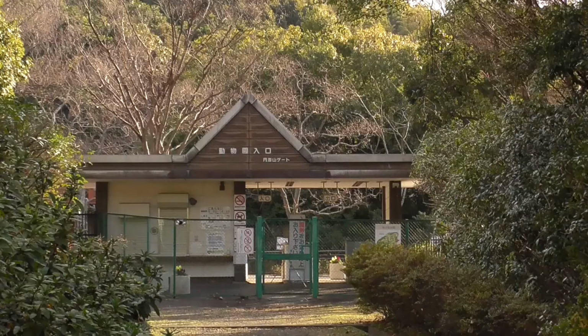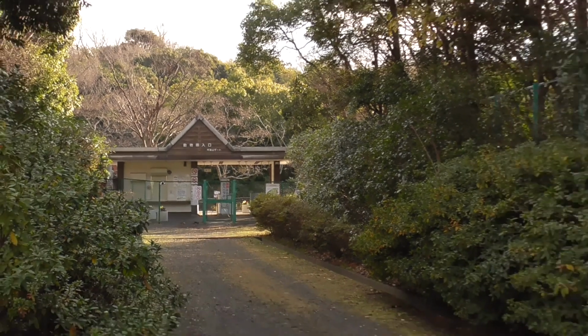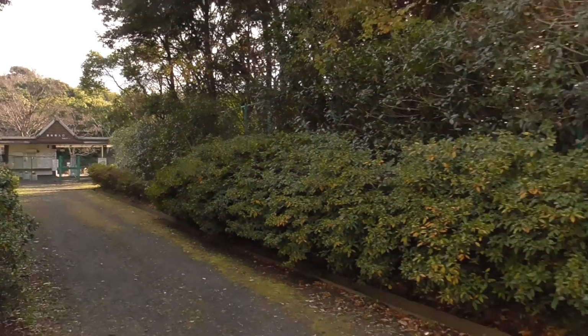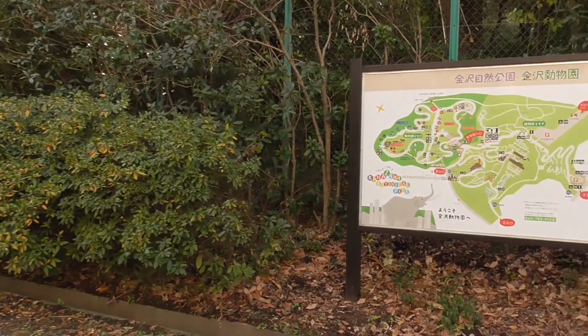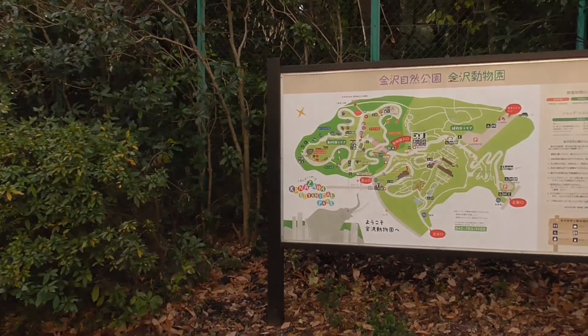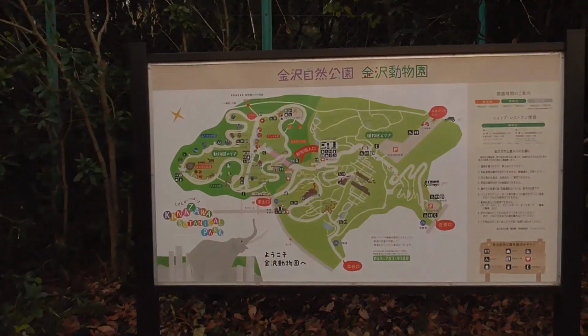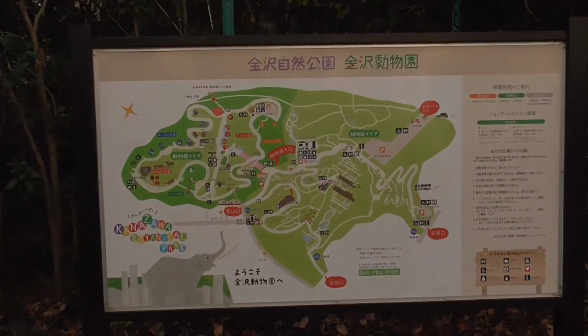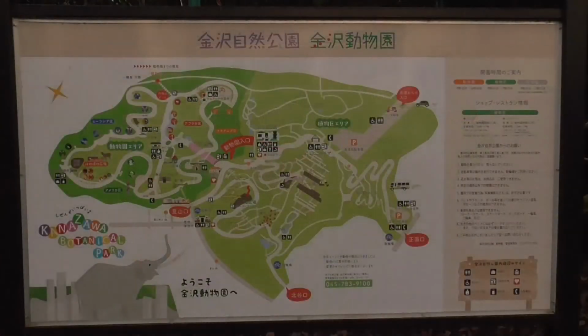When I briefly stopped for a break and a drink, I was at the front entrance to Kanazawa Zoo, but this is the back entrance. And here, the sign tells you where all the animals are located in the zoo. Really is a lovely zoo. A vegetarian zoo, by the way. All the animals, the koalas, the kangaroos, the zebras, the giraffes, the elephants, the goats, they're all plant eaters.